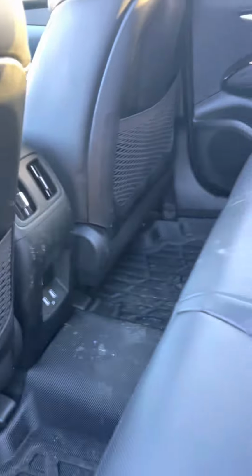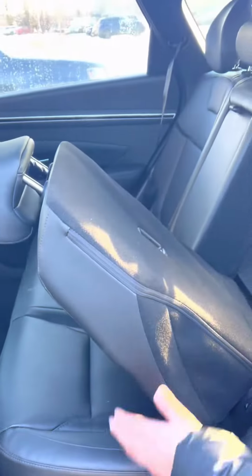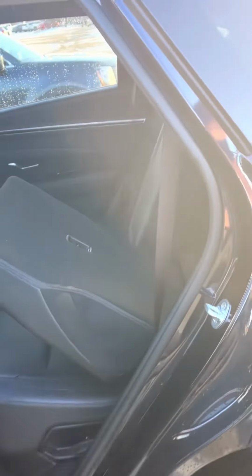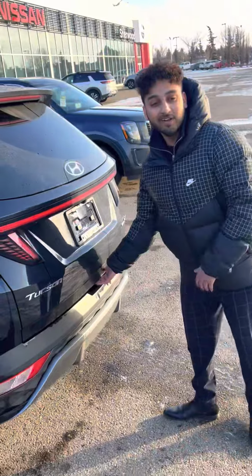We're gonna come around here to the back. Tons of room for your passengers. Not only that, heated seats in the back, the ultimate convenience. And you can even go ahead and drop these seats down, which will fold flat with your trunk. So that's great for your weekend trips, snowboarding, skiing, camping, all of that.